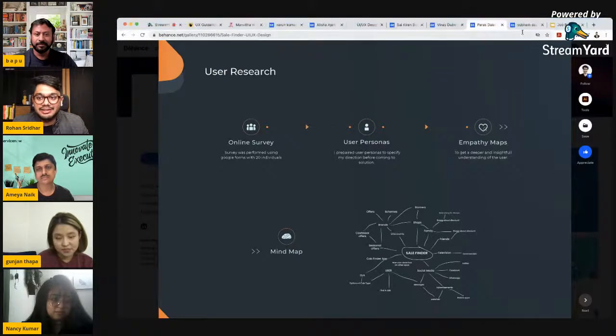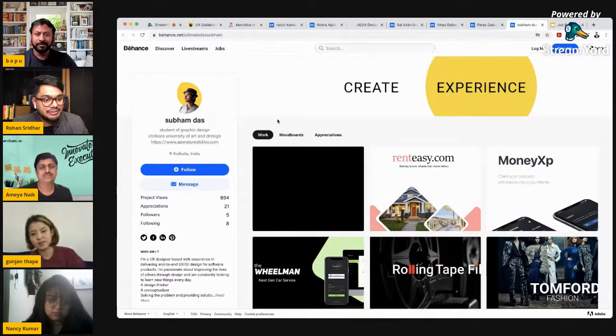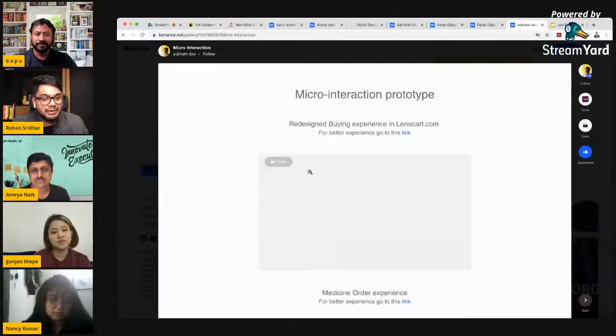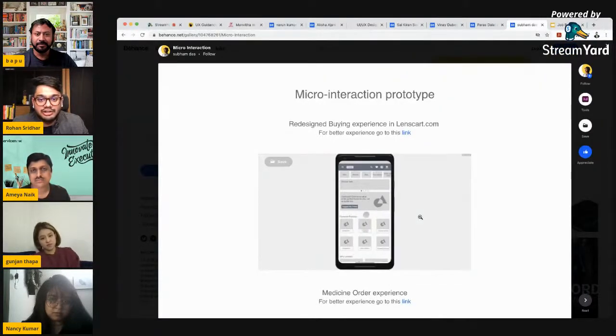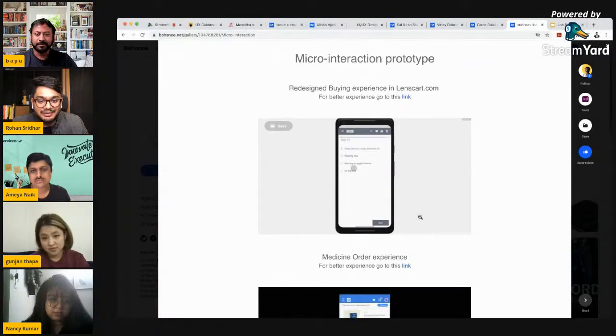Great. So let's switch to the last portfolio, and then I think we can get into the Q&As for the last 15 minutes. So we have Subham Das, who's a graphic design student at Chitkara University in Kolkata. So let's go ahead with his first project, micro interaction prototype. So, what do you guys think of this?